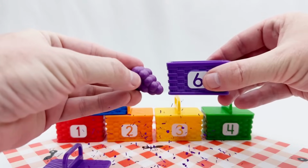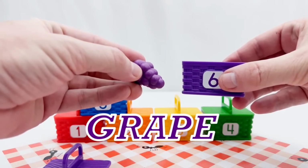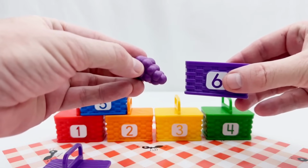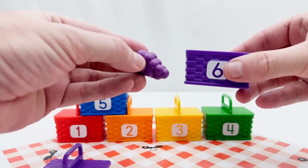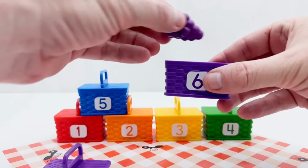Oh, wow! It's grapes! I sure love grapes. Say it with me. Grapes. Purple basket number 6 with purple grapes. Let's put these grapes back into their basket and close the lid.